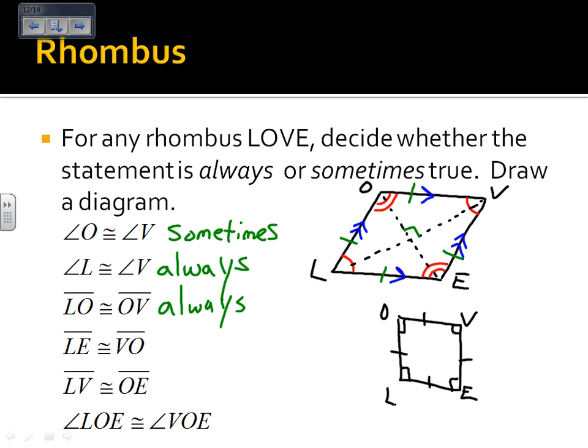Notice that these would be almost impossible to do if we didn't draw the diagram, right? If you did these just in your head, it would be really, really hard. LE is congruent to VO. So LE is on the bottom, is congruent to VO. Is that true for the rhombus? Is that true for the square? So sometimes or always? Always. Is this getting a little easier? I hope. Is it getting a little easier at all or no? A little bit.